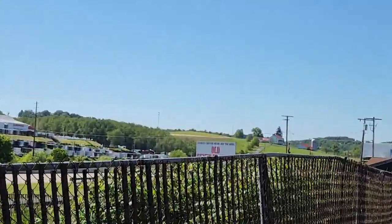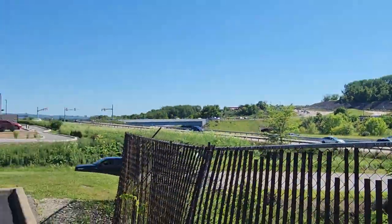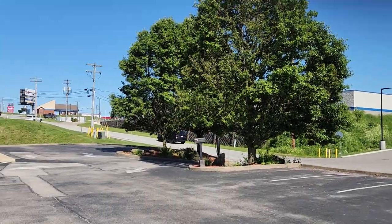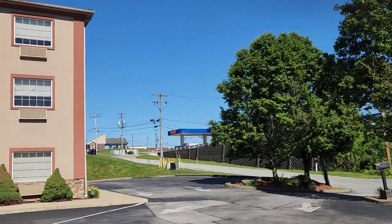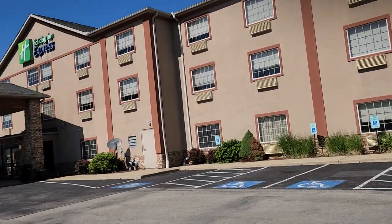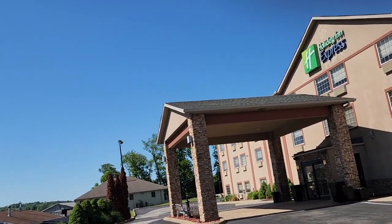Now the location is pretty beautiful. You see beautiful houses around just next to the highway. There's a Starbucks next to it, and also there's a gas station on this side. Okay, let me see if I can show you. Yes, GetGo gas station is here. Okay, now there are some stores here.